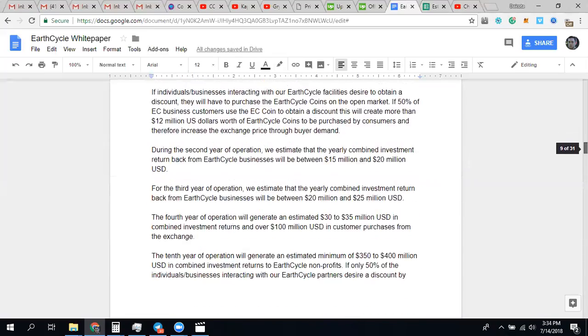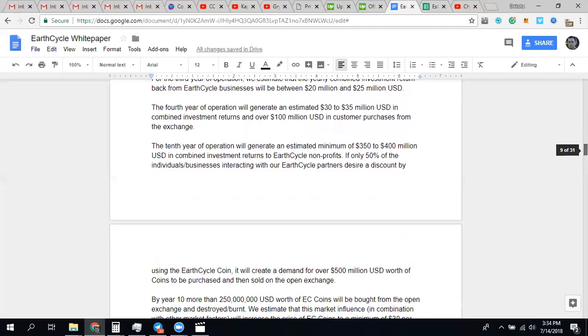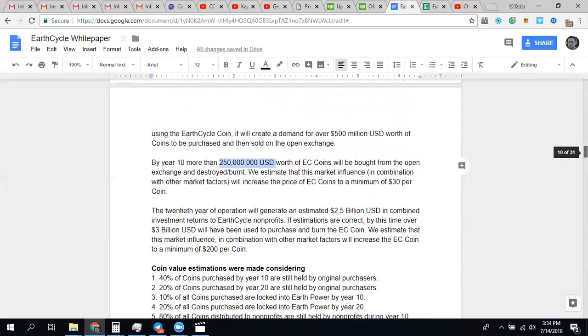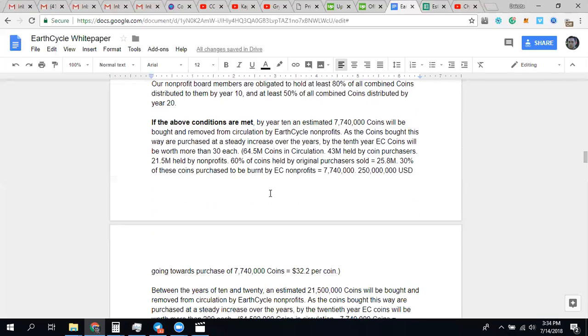Now, if we're taking $250 million of our revenue from our estimations above, year 10, way over here, that's going to mean that we're going to buy those coins. If we bought them all at the same price, they would be $32.2 each. Now, the way it's actually going to work is we're going to buy some of them at around $2 each, some of them around $3 each, $4 each, $5 each, etc., which means it's far more likely that the coins will be worth $50 or $60 each.